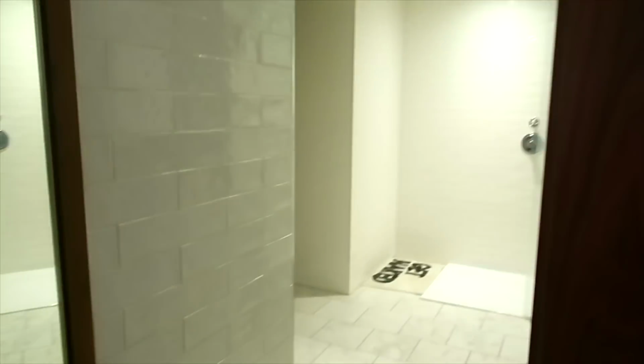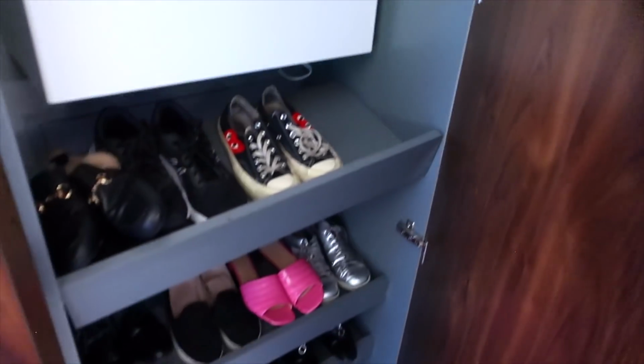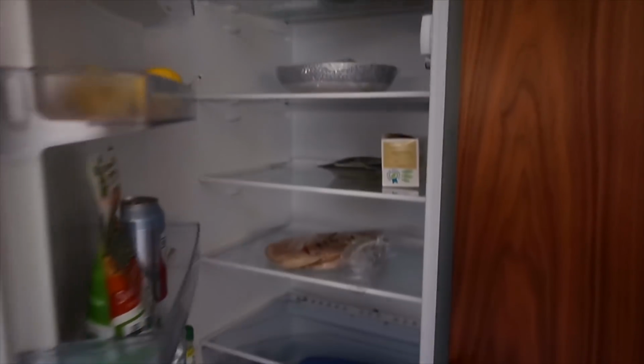This is actually the most confusing spot for everyone, because it's actually a door which opens up into my bathroom, but there's actually another door here, so when we get to that I will give you guys the bathroom tour. Within this cupboard I just keep all of my shoes, and then this cupboard, which confuses everyone, is actually my fridge and freezer, which as you guys can see is lacking food right now. I need to do a food shop. And then yeah, here is the freezer.